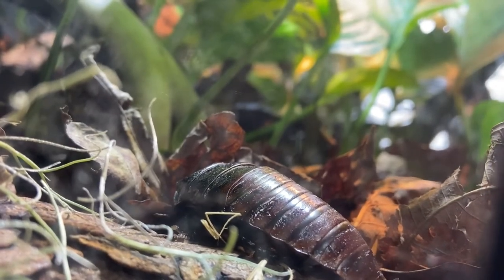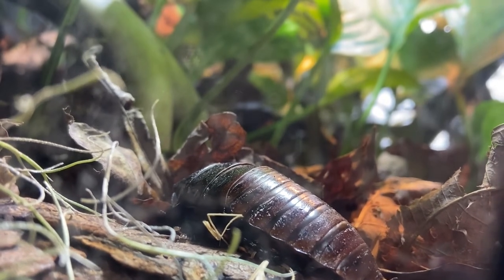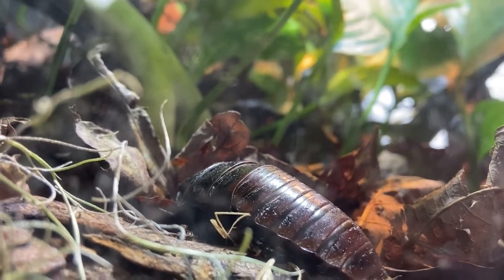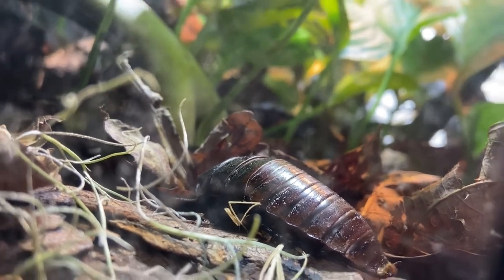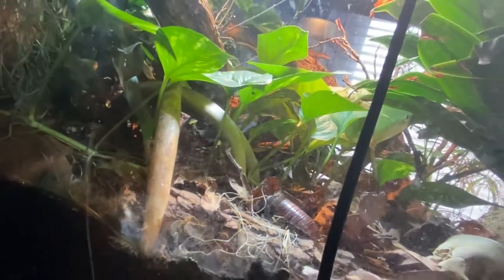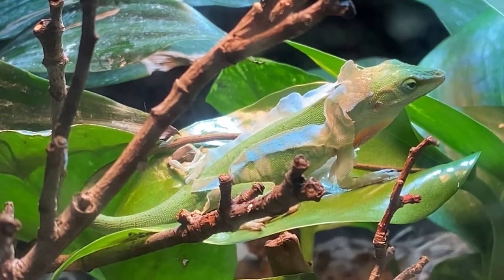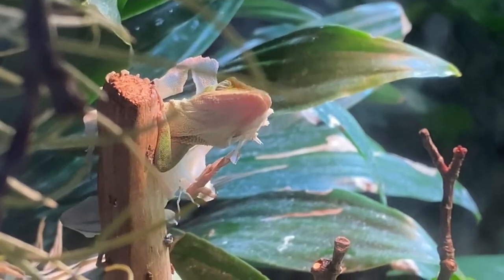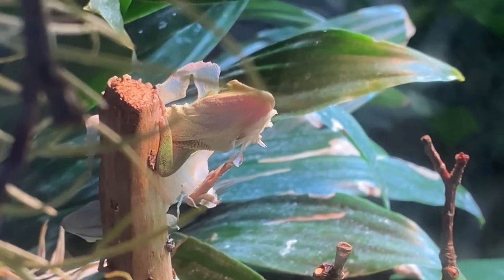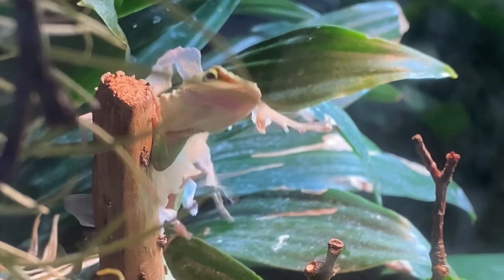There's also a colony of Madagascan roaches, and that's just to add more variety and more foraging opportunities. The adults are too big to be eaten by anything, so they just keep having babies, and that basically feeds the tank. On top of the variety of bugs they can hunt within the tank, the lizards and geckos and frogs eat their own shed.